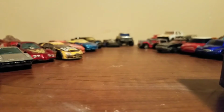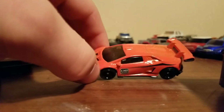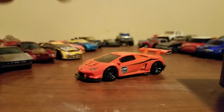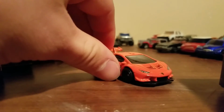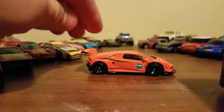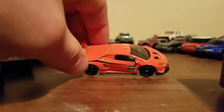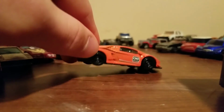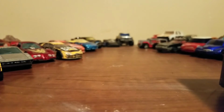This is another one of my favorite looking cars. The Lamborghini Huracan LP 620-2 Super Trofeo. This is a very detailed car. Probably the most detailed car I have here. I love this too. I like most of these cars. This one is just super, super detailed.